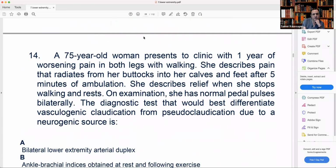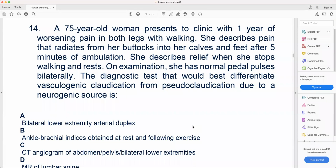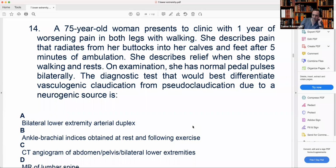Here, 14. Okay. It looks like a fairly long question anyway. Fatty question? No, sometimes too long. Simple answer. The question is simple.